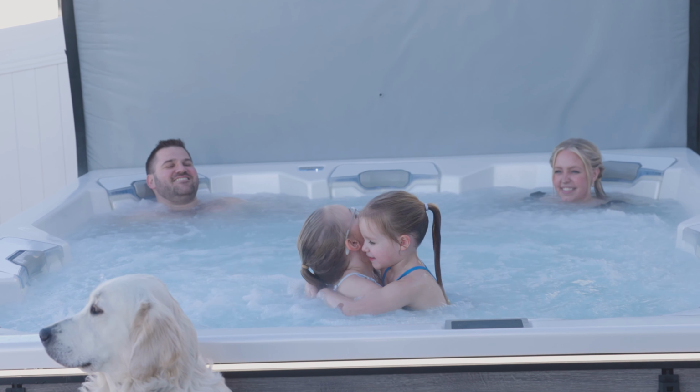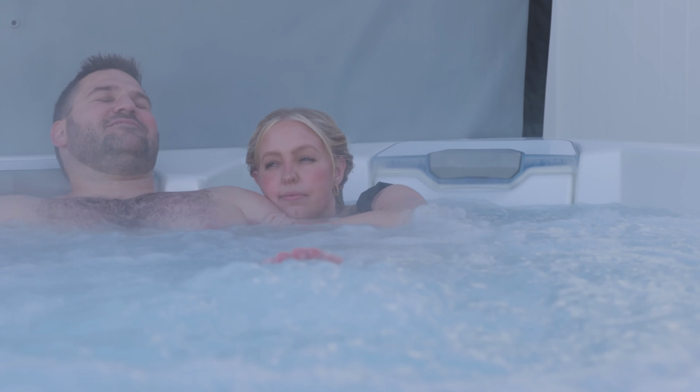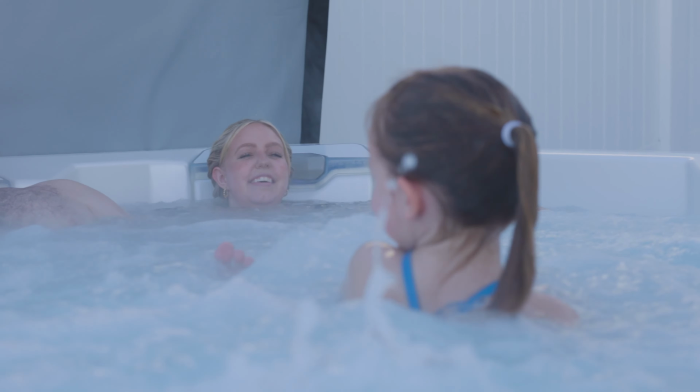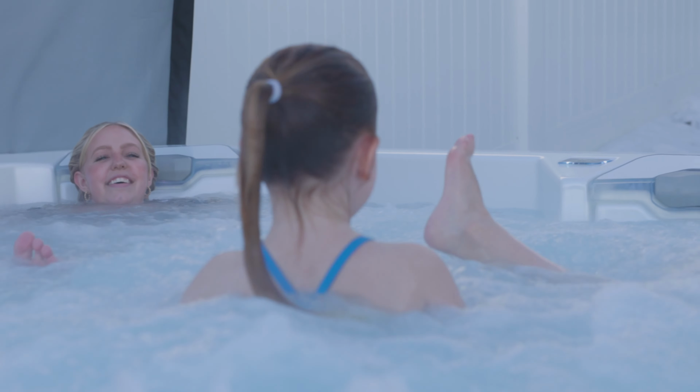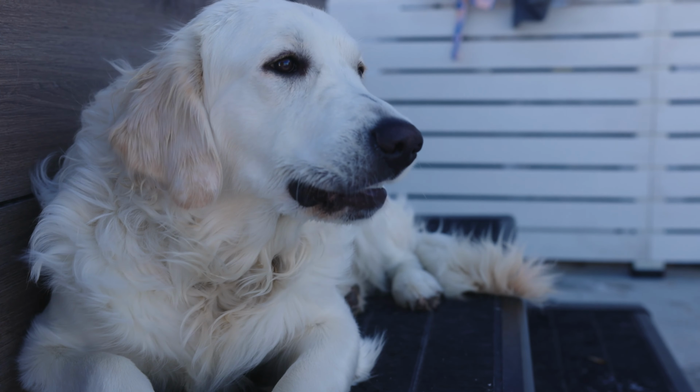I like using the hot tub as a family because it makes us slow down. Our life's super fast paced, and it just makes us slow down and spend time together closely. No technology, and we just get to enjoy being together and talking with each other. I think just creating memories together. It's a great tool to create memories. We love it. It is very relaxing and feels good when you've been physically working for a long time.